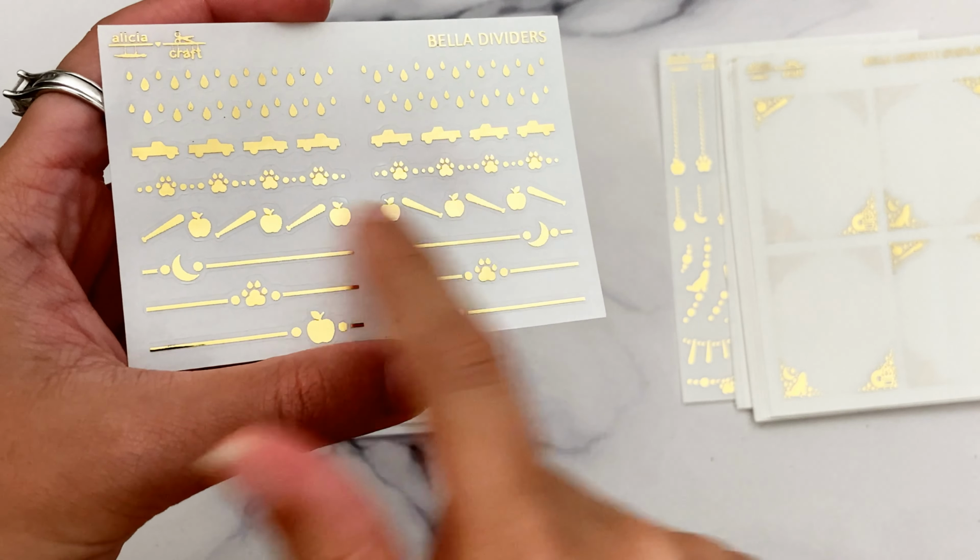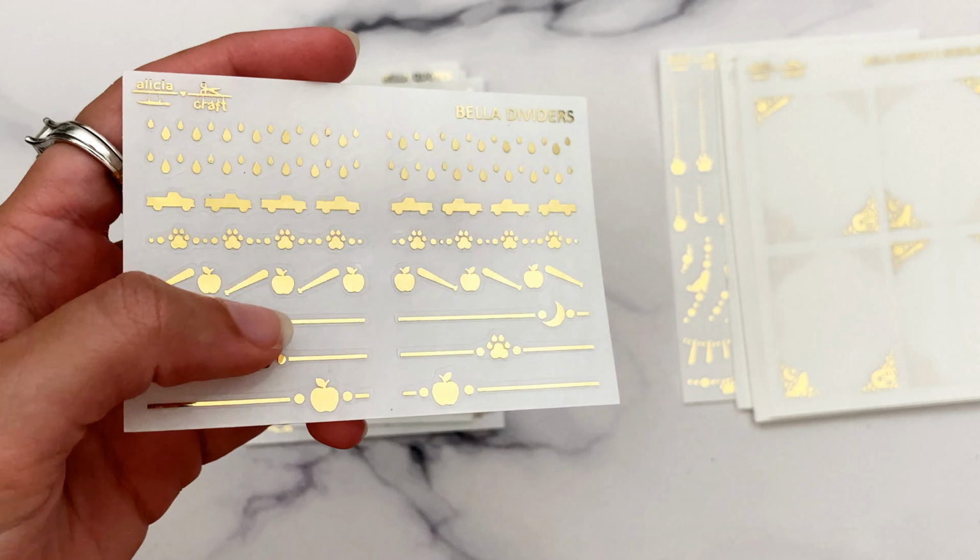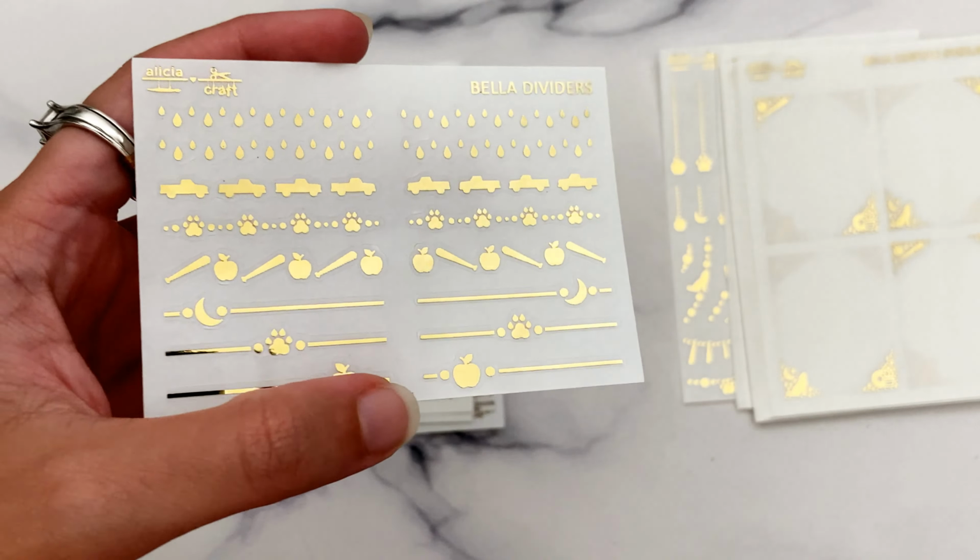then we have the fun dividers. So we have just the baseball bat and apple alternating, then the tiny dainty one, which I always include one in this tiny dainty format. We just have the wolf paw print, and we have a row of the pickup trucks, and then I had to do a rain one as well, so there's alternating raindrops. Those would look really good over the top of a full box as well. And then we have our quote boxes.